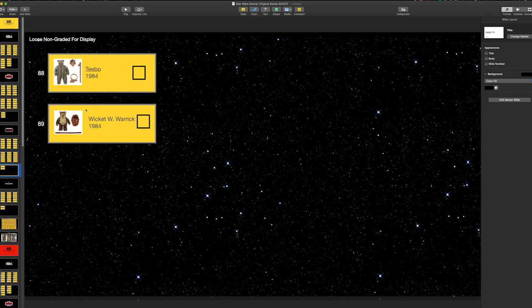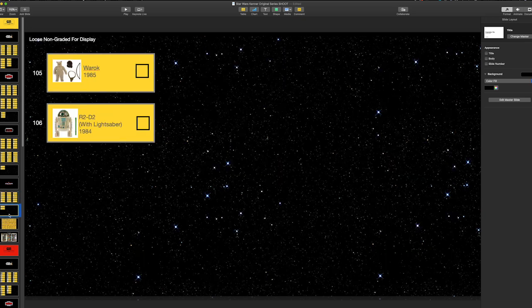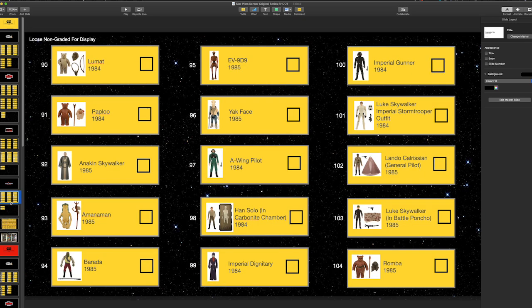And I do have a T-bow, but I'm missing everything, so I just decided that I'm gonna get another one. And for these, I thought I had an Anakin, but I actually don't. So I'm gonna have to get all of the last 17, which is scary. This is like my uphill battle right here. So, all right, there's how we're gonna organize it.